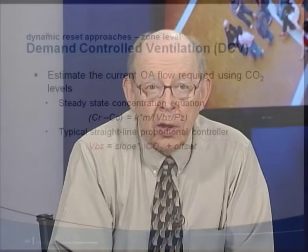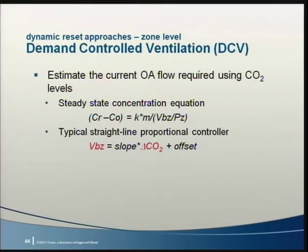How does it work? It uses the steady-state concentration equation, shown here simply because we know engineers like equations. The rise in CO2 level in the zone depends on the CO2 generation rate per person and the outdoor airflow rate per person. Using this relationship, a simple proportional controller can be designed which uses the sensed differential CO2 level to estimate the outdoor airflow rate currently required for the zone. Again, the equation is shown here to be sure that we don't disappoint any engineers.